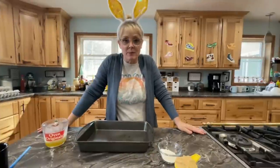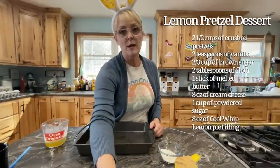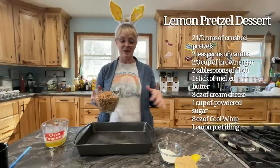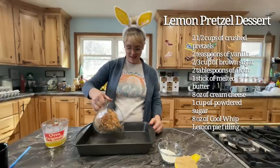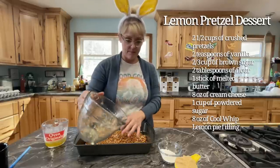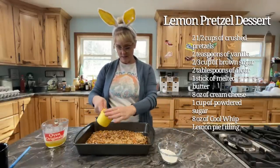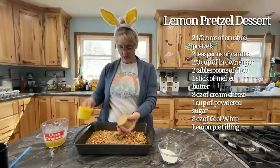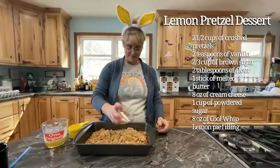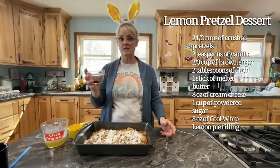Now we're gonna make the lemon pretzel dessert. So we're first gonna start by baking the bottom crust, which is 2.5 cups of crushed pretzels. I actually used the butter ones because I thought that might be kind of cool because you add butter anyway. So I'm gonna put that on the bottom. And then it is 2/3 cup of brown sugar. Just kind of mix that all over here. 2 tablespoons of flour. And then 2 teaspoons of vanilla.